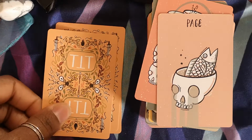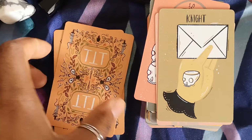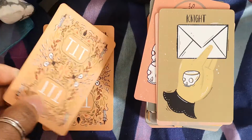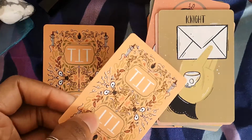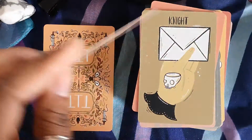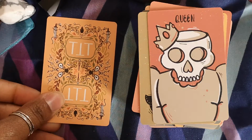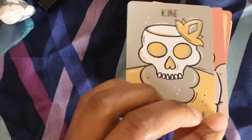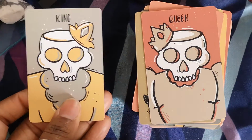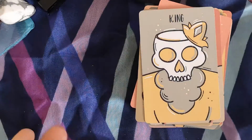And the page. The Knight. Delivering a love message, maybe, seeing as cup is with emotions and the emotive sense and things like that. Oh, we got the Queen here as a skull. And the King. I almost thought it was 2 beards. And there you have it. Here is the whole deck.